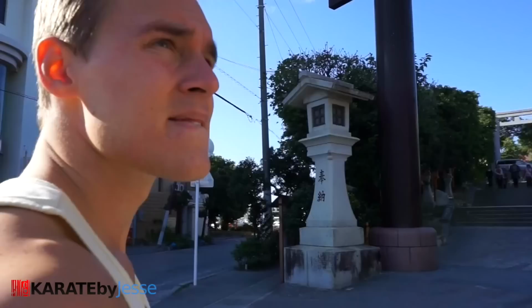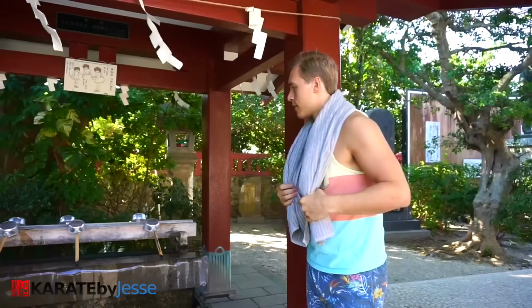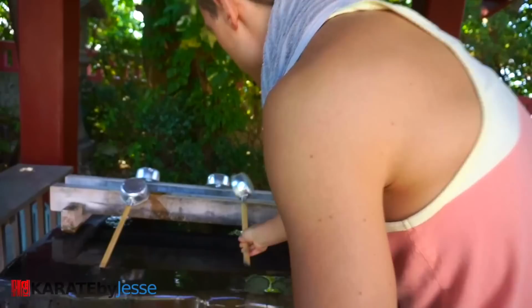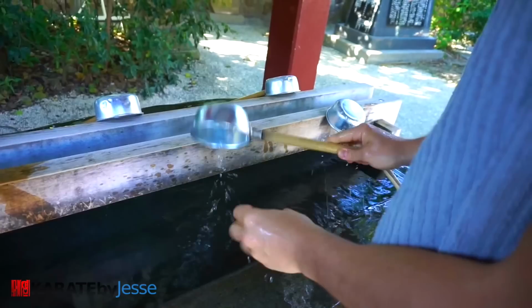Now we're at the Naminoe Shrine. Let's go in and check it out. Before you pray at the shrine, you have to wash your hands. They have these, the traditional way to wash your hand. You start with the left hand, then the right hand, and then you're supposed to rinse your mouth as well. I'm not gonna do that with this water right here, but that's basically the procedure, so you're clean before you go in and pray.